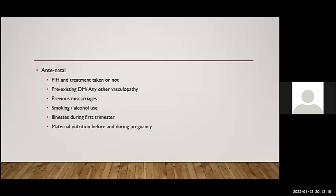Okay, and also sometimes mothers might have poor dietary habits during pregnancy, especially during the first trimester because of excessive vomiting. They are also in danger of delivering a baby with low birth weight. So these are the important things in antenatal history which you should ask.